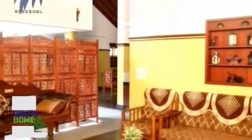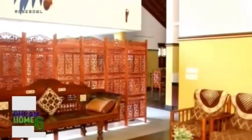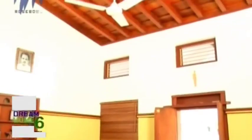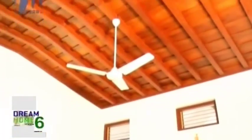For the interiors of the house, we believe that the designer has tried to do some justice to the exterior by bringing some kind of traditional woodwork into the interior of the house. I personally like the ceiling. The ceiling was very nice. There's a lot of wooden work on the ceiling, very traditional. It's something from the history of Kerala architecture, but however there are certain areas which have not matched with the concept.